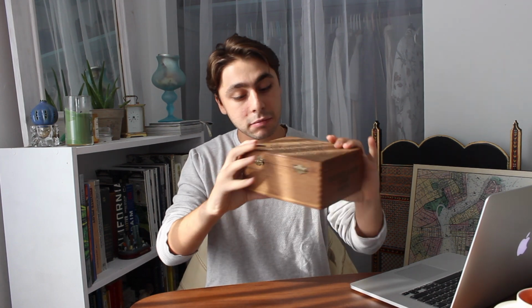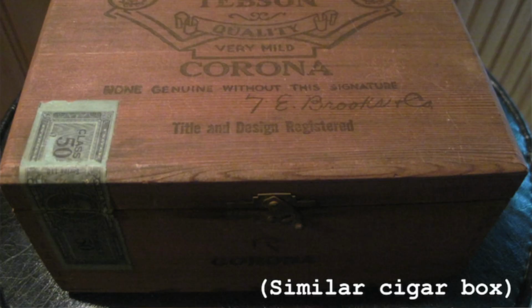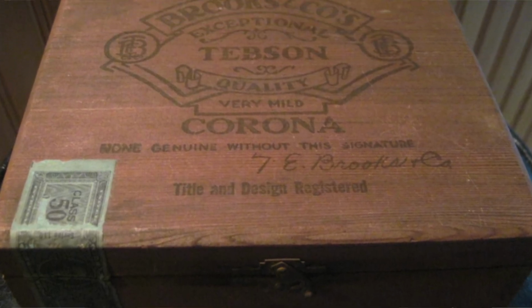So the outside can look like any cigar box, which it is. It's a cigar box. It is a Brooks & Co. Exceptional Tepson Quality Corona cigar. Very mild flavoring. Very mild. And it was, I think, about 50 cents for the entire box. And after doing some research, I dated the cigar box to about the 1930s, 1940s, around that two-decade era.